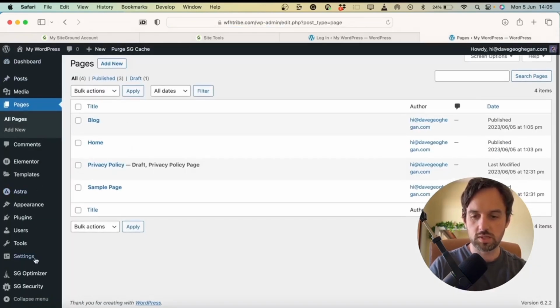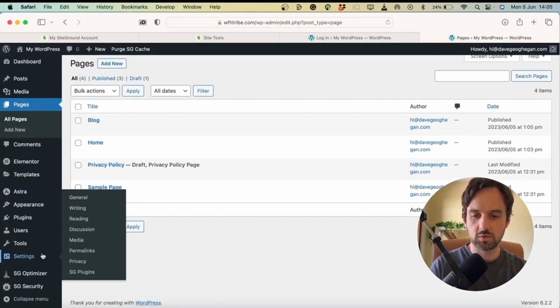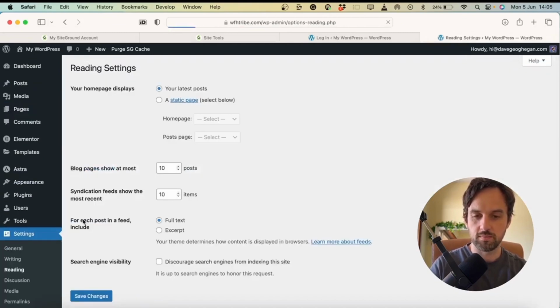And if we scroll down here, we can see Settings on the left-hand side. And next, we just want to select Reading. And under your home page displays, we want to select a static page. And the home page, you want to set the home. And the posts page, we want to set the blog. And then we click Save.